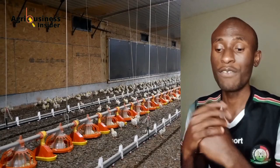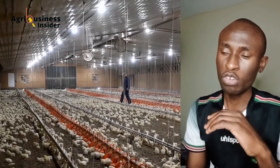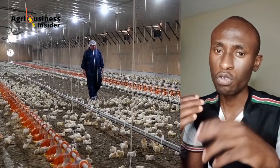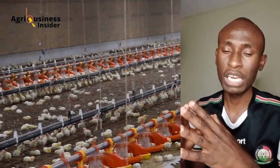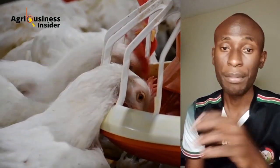The second thing is avoid chicken dropping accumulation, most especially when you have the patches. That's where you should find most of the feeds or most of the droppings. So try and see how you can remove those droppings as soon as possible, at least every day, I think that is possible. You can remove the excess or the accumulation of the chicken droppings so that you avoid the flies from coming.